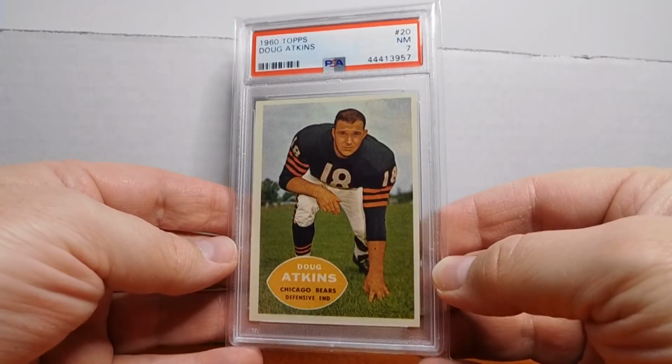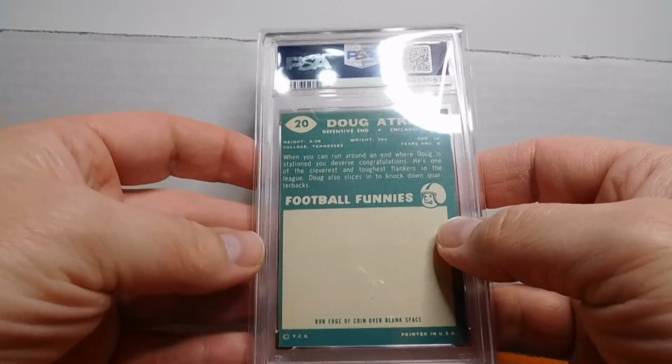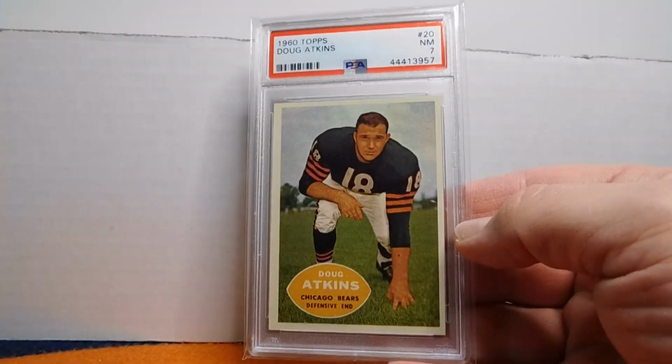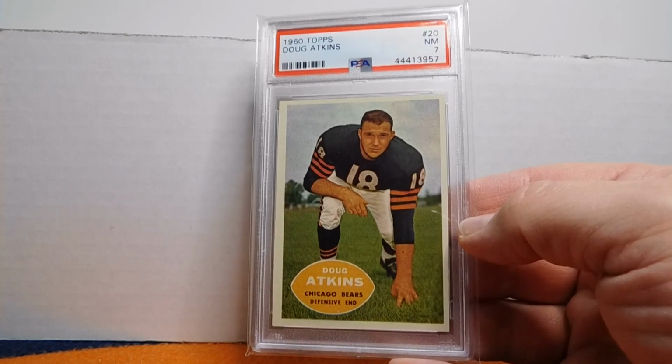All right, next up, we've got Doug Atkins. This guy was just a beast. He's giant. What is he, 6'8"? And just a great, great player for the Chicago Bears. This is a PSA 7 for this one.